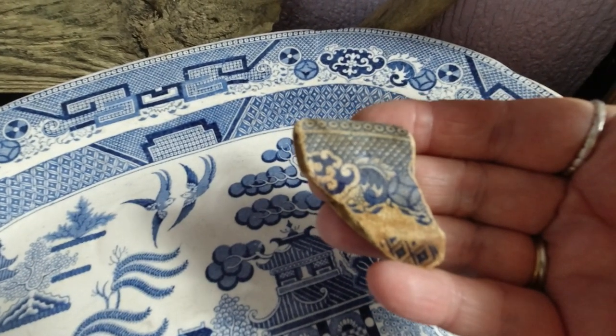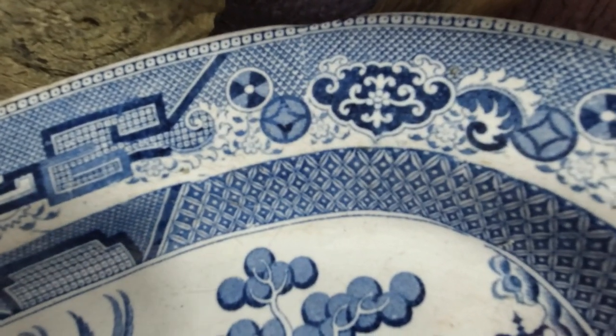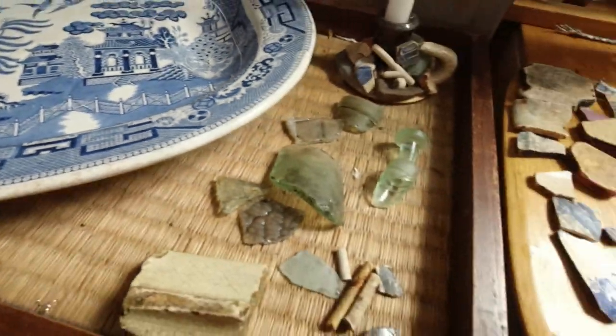So I'll show you that. And then there is where it's come from. There you go, just to show you that it's a willow pattern, but isn't that amazing? Anyway, back to what I found.